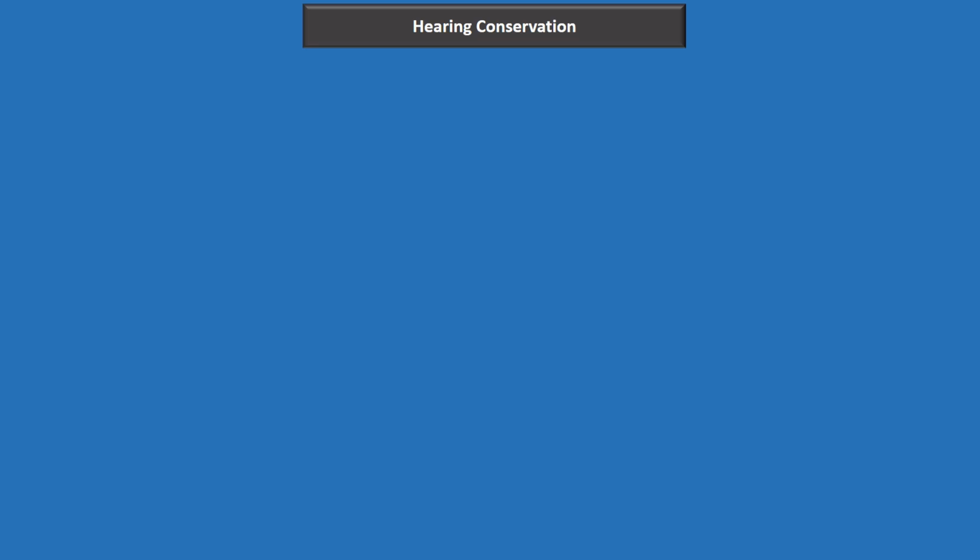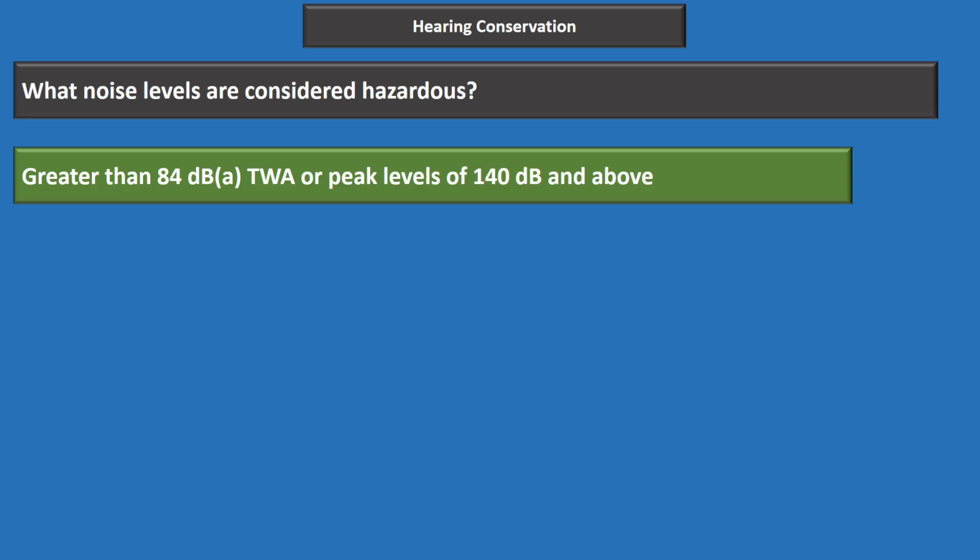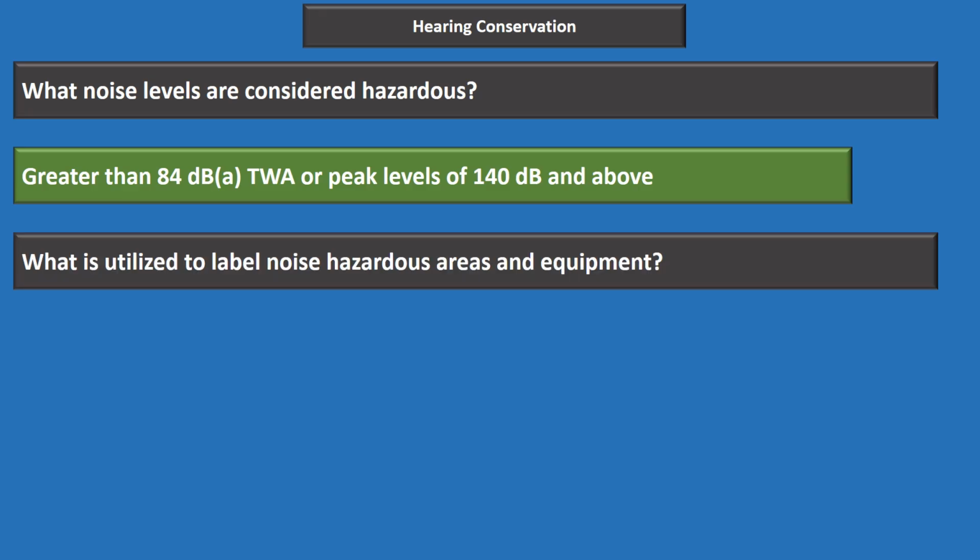The contaminant has no warning property, the contaminant's too high in concentration, and the environment is immediately dangerous to life and health. Okay, moving on to hearing conservation, still in the OPNAV 5119. What noise level is considered hazardous? When have we reached hazardous noise? Well, we define hazardous noise as greater than 84 decibels at a time-weighted average or 140 peak pressure, right? Just getting those peak sounds of 140 decibels. So above 84 time-weighted average or 140 peak.